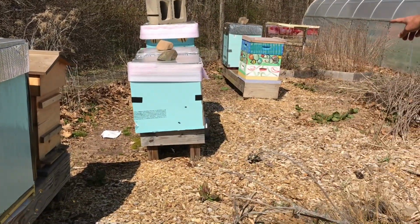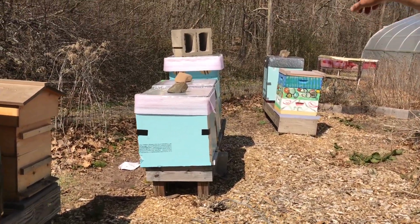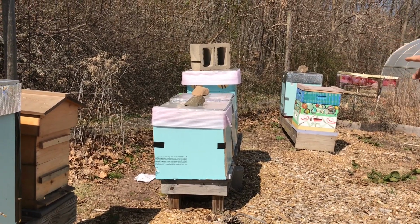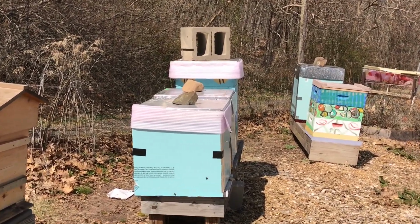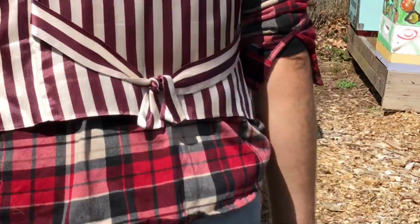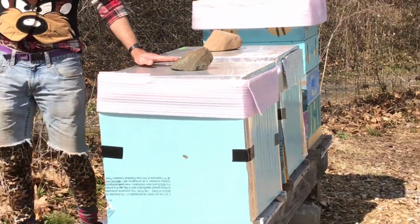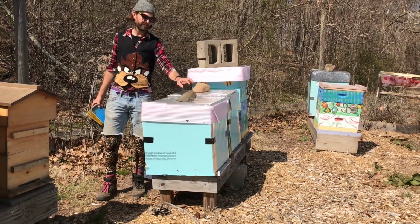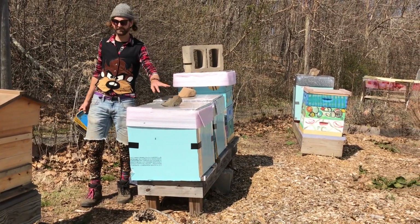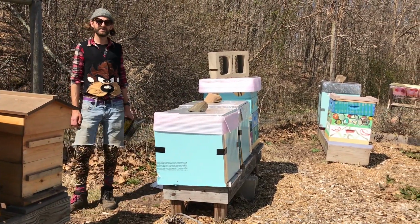A lot of activity in front of that sort of third hive with the giant cinder block on it. Some good activity, I'm seeing pollen coming in the hive that's right in the middle. But the activity where I'm not seeing things, one of my mysteries today, what is going on with this hive right here? So that's the mystery we're gonna explore today.